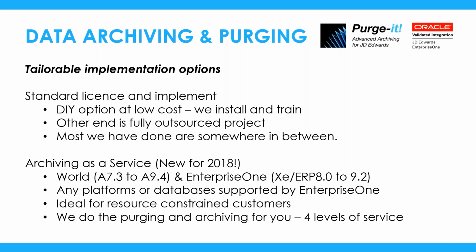The other end is a fully outsourced model, and that is typically for customers that need it to be done but don't have the time. Most of the time when we're working with customers, it falls somewhere in between. That also allows us to work with them on workshops, working with the business because it's the business that owns the data, figuring out what your retention policy should be, looking at some of the options and whether you want to use them. For example, being able to keep more data in sales order than you do on the general ledger, or less on the work order than you do for some of the others.